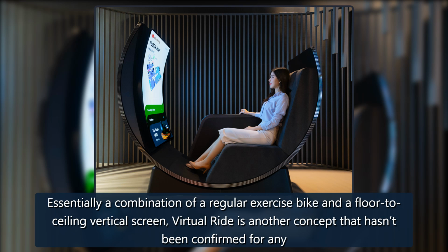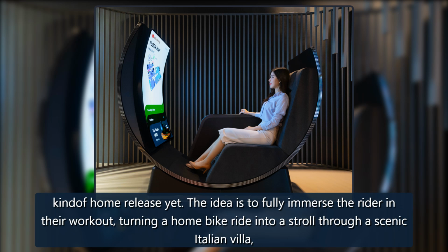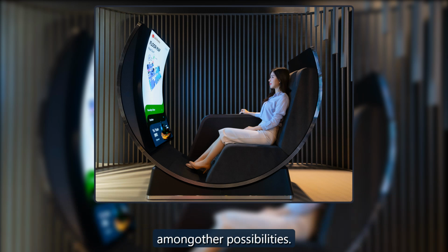Virtual ride is another concept that hasn't been confirmed for any kind of home release yet. The idea is to fully immerse the rider in their workout, turning a home bike ride into a stroll through a scenic Italian villa. Among other possibilities. Media chair. Looks pretty nice, honestly.